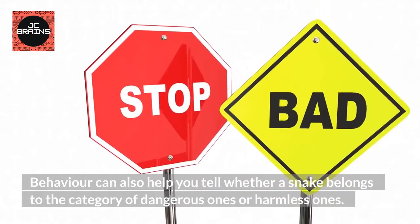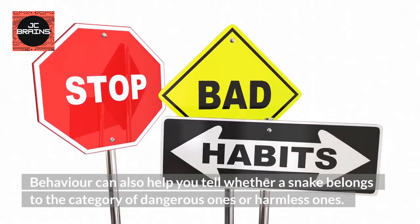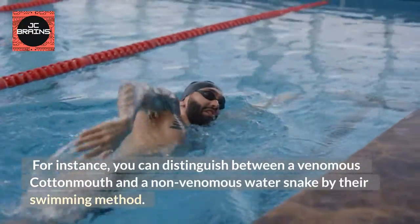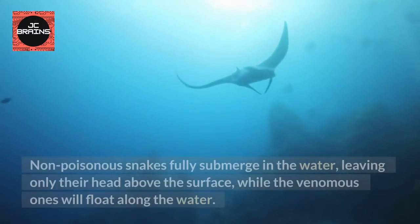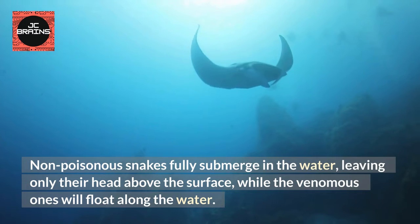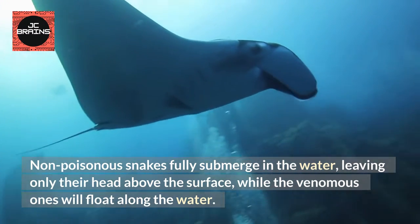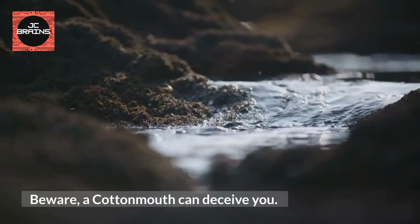Behavior. Behavior can also help you tell whether a snake belongs to the category of dangerous ones or harmless ones. For instance, you can distinguish between a venomous cottonmouth and a non-venomous water snake by their swimming method. Non-poisonous snakes fully submerge in the water, leaving only their head above the surface, while the venomous ones will float along the water. Beware, a cottonmouth can deceive you. It can float on the water while keeping its head erect.